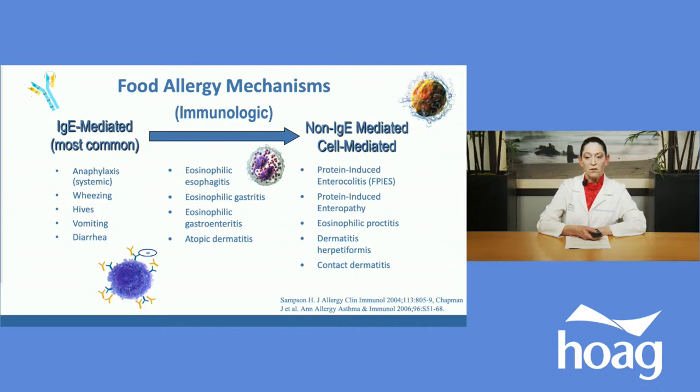There are also mixed reactions. These are reactions that involve both IgE and cells. These include atopic dermatitis, also known as eczema, and also eosinophilic disorders. Eosinophils can damage the gut from the esophagus, the stomach, and the intestines. The most common of these is eosinophilic esophagitis. The eosinophils will attack the esophagus and cause so much damage that you can have difficulty swallowing and even have food stuck in the throat, known as food impaction.